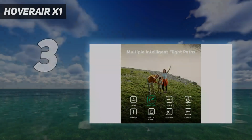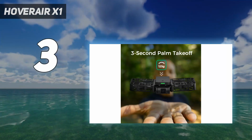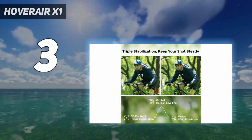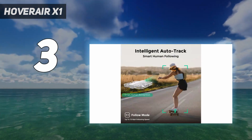HoverAir X1. This might not be ideal for younger kids without a bit of parental supervision, and it's certainly not the cheapest toy, but it's not too pricey either compared to many on this list, and it does offer a very different take on drones that I found very compelling. It's one I've added to my collection, and it's one I find the whole family can enjoy.